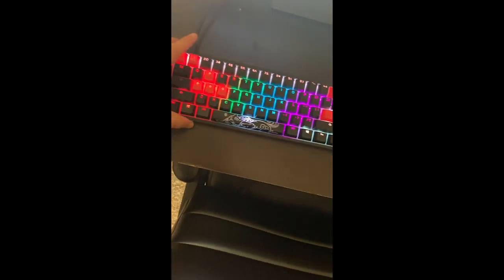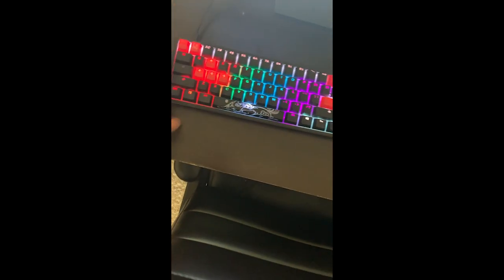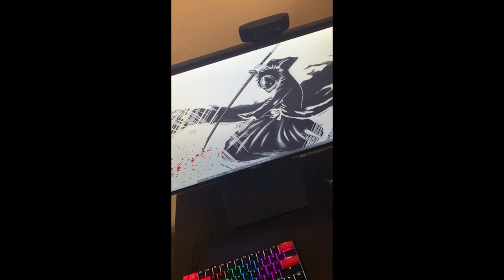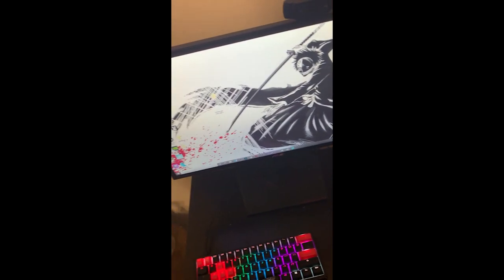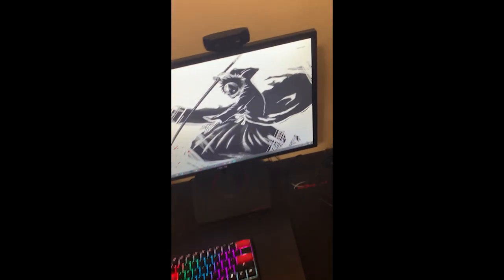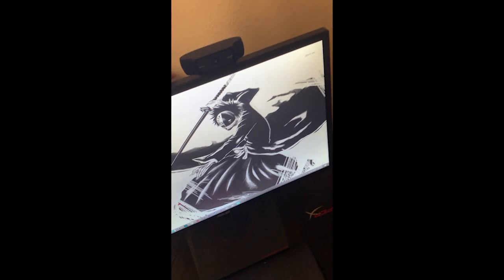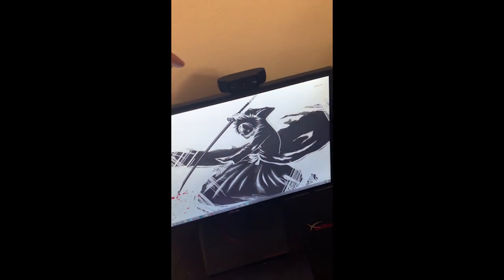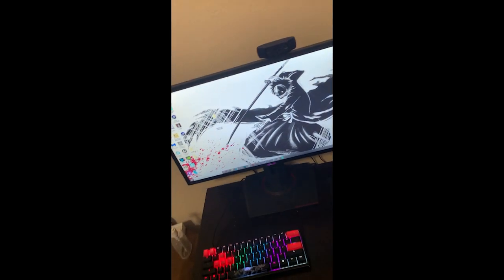Then you got my keyboard, which is a Ducky One 2 Mini. I got this from my boy Valley. Shout out to Valley. Hooked it up. But yeah, Ducky One 2 Mini. Then you got my monitor. My monitor is an Asus 144Hz MG42 or something like that. I don't remember what it's called. But yeah, that's gonna be my monitor. Then you have my webcam, which is a Logitech C920, I think it's called. C922, something like that, 1080p webcam.